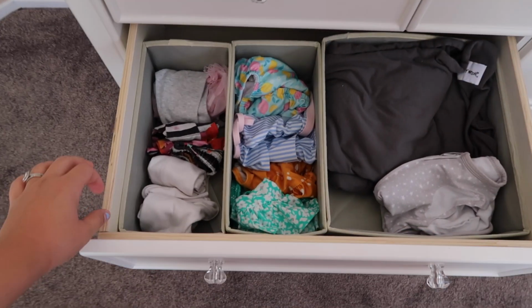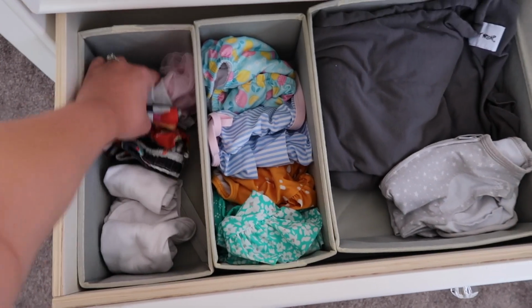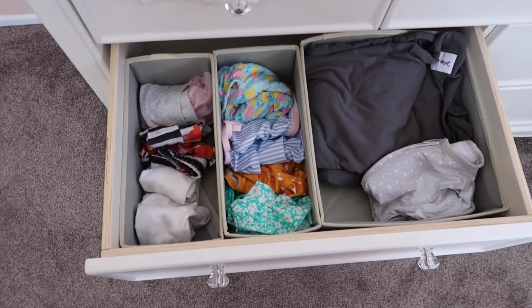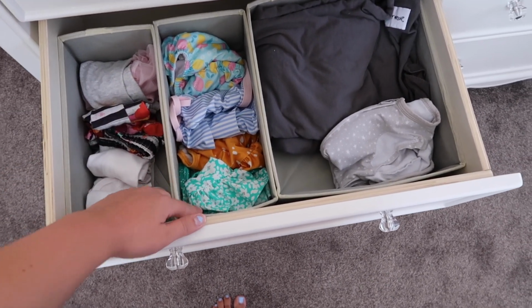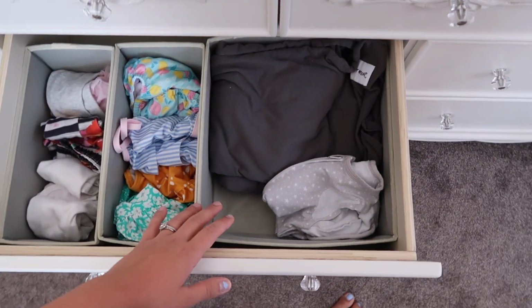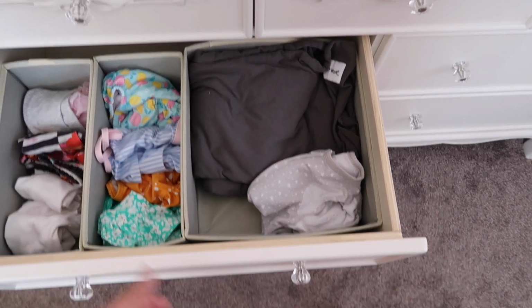So in this one, I have a couple undershirts left, and then these are a couple pants that still fit her, but it's been so hot she hasn't been wearing pants. Here she has her bathing suits and her swim diaper, and then I've just been using this now as her wrap and her little swaddles when she sleeps.